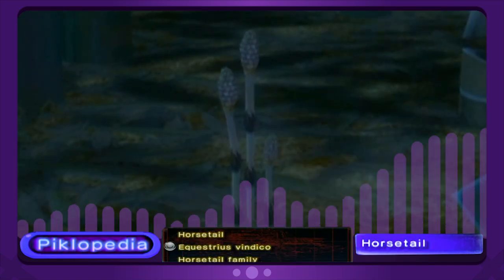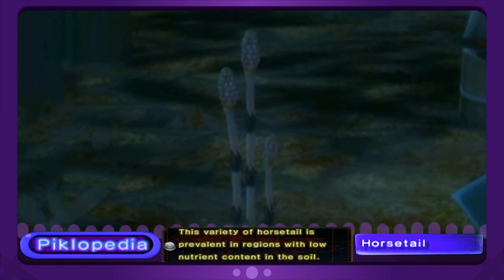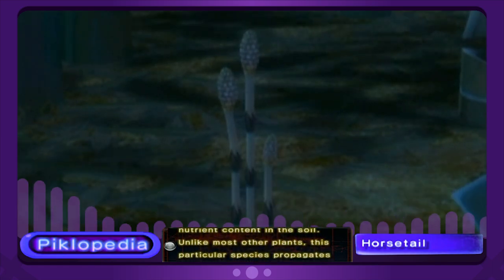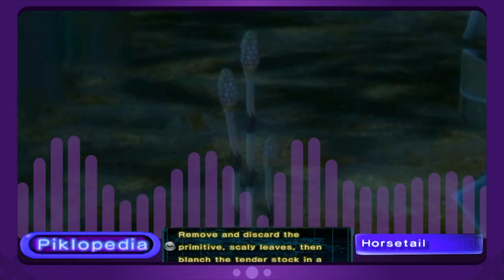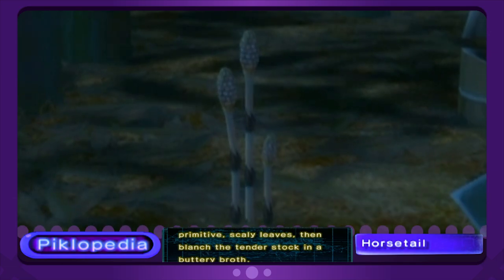Horsetail. Horsetail family. This variety of horsetail is prevalent in regions with low nutrient content in the soil. Unlike most other plants, this particular species propagates itself through the release of spores. Remove and discard the primitive, scaly leaves, then blanch the tender stalk in a buttery broth.